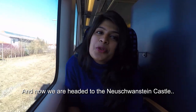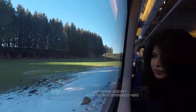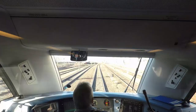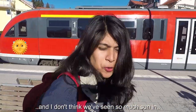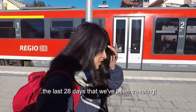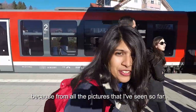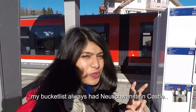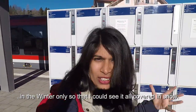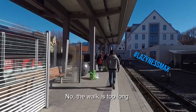And now we are headed to the Neuschwanstein Castle, which is close to Fussen from Munich. I wanted to see the castle in the winter only so that I could see it all covered in snow. So let's hope for the best. Let's hop on the bus. A walk? No, the walk is too long. Let's hop on the bus.